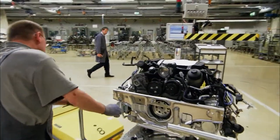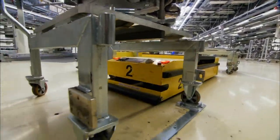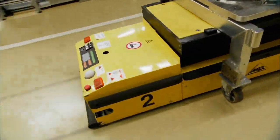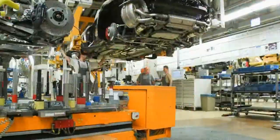At the end of the line, completed engines are taken away by the driverless transport carts and delivered to a holding area. They'll eventually be taken to the main assembly line and married to the vehicle's body.